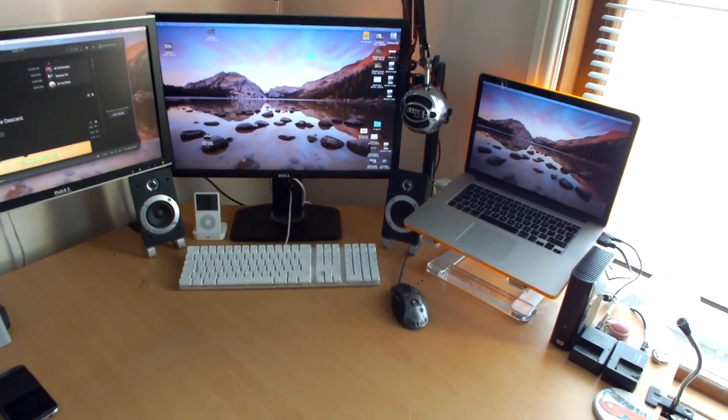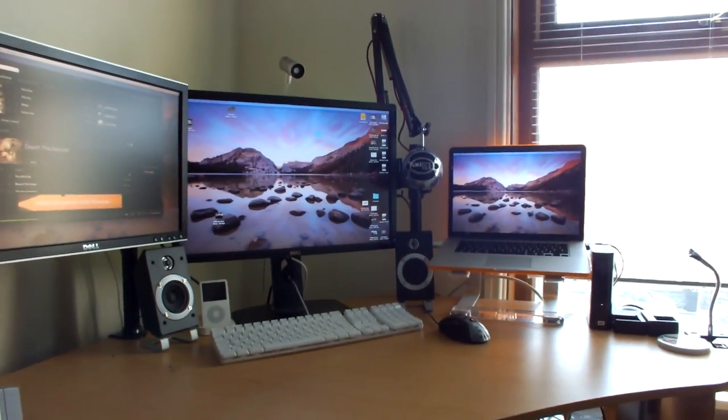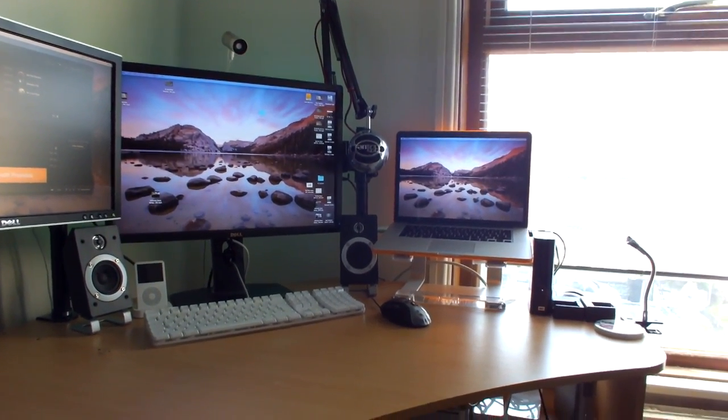Well, yeah, this happened, and it doesn't look half bad. It doesn't look half bad at all, guys. Still got a triple monitor setup, technically. It's just one of them has shrunk by 5 inches. But, you know, that's okay.